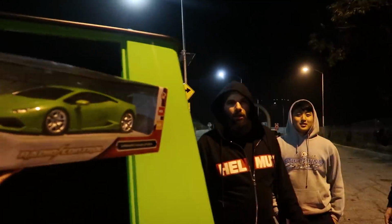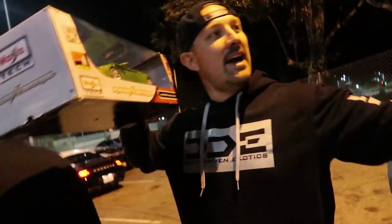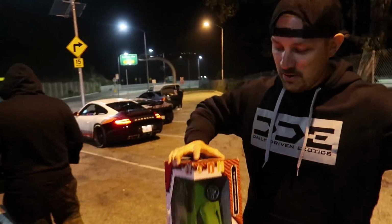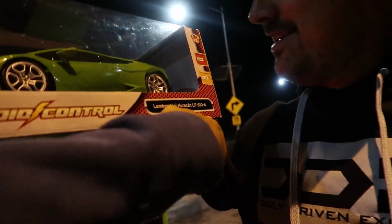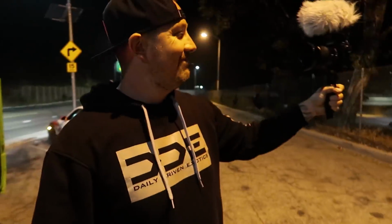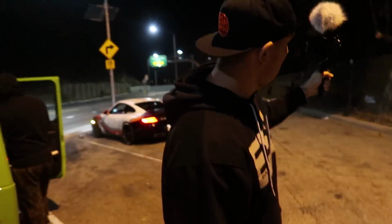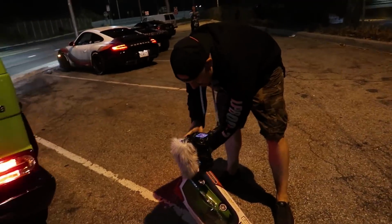So we got something for Presley. We got Presley's Lambo. Oh, this is for Presley? Yeah. You guys, this is for my 5-year-old from Amir. Thanks, bro. So she's gonna have her own, and she won't lose control. So I made sure it's an LP610. Oh, it's all-wheel drive. Yep. Thanks, homie. No problem, bro. That's pretty cool. That's badass. She's gonna love it. She loves cars, man.